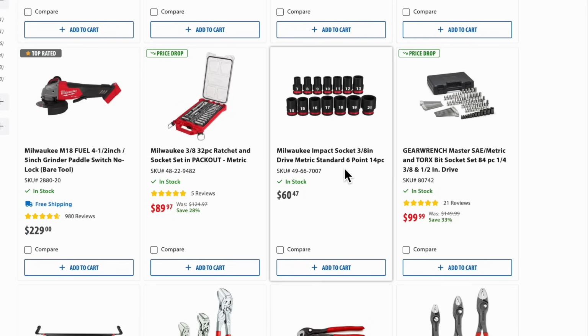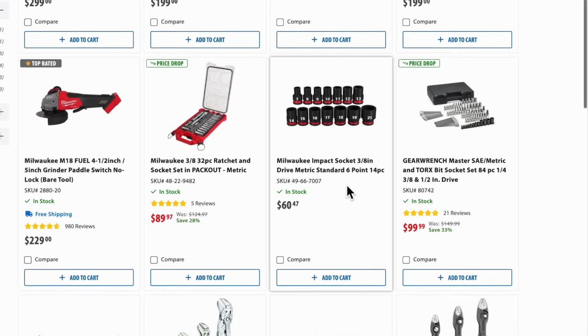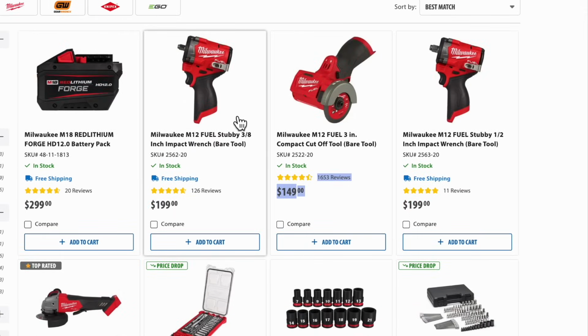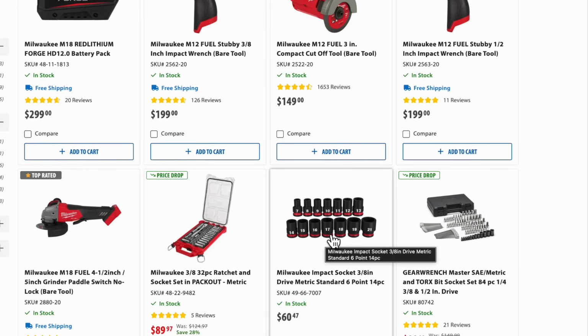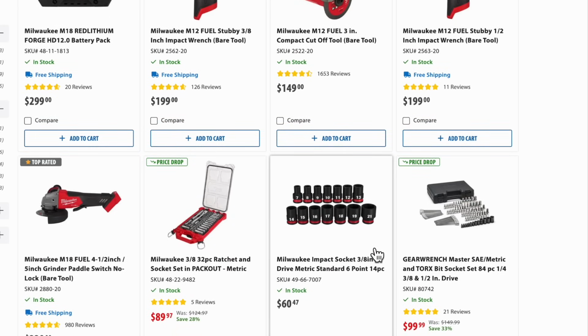We've got the smaller impact set. So this was my idea. I thought maybe if you're going to run that new stubby up here, you'd want an impact set, and they get expensive if you get the big kits. This one, well, that'll get you through most of what you need.